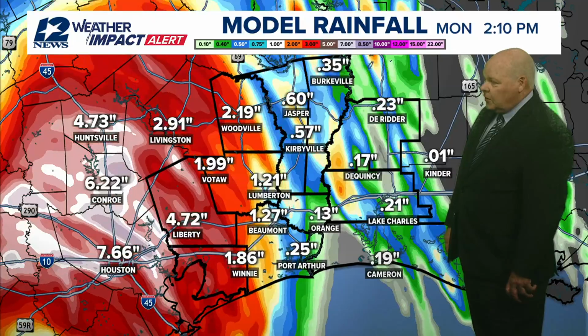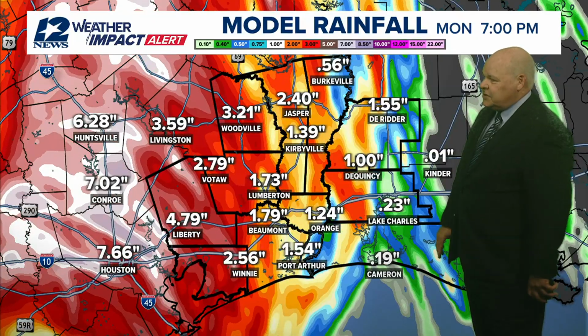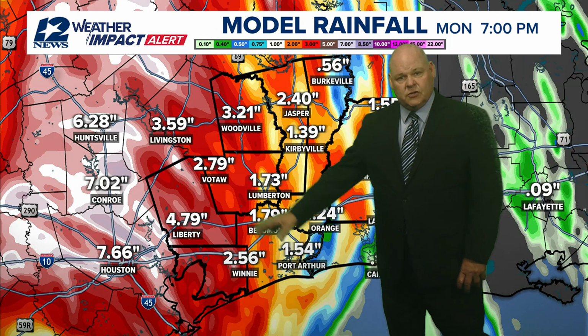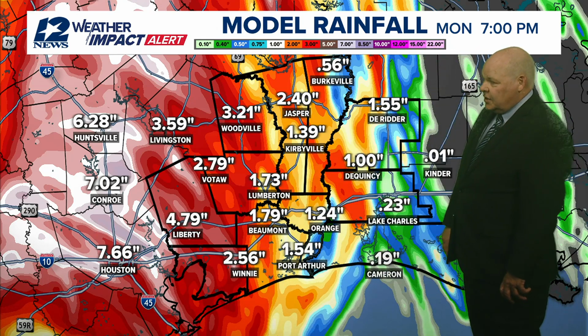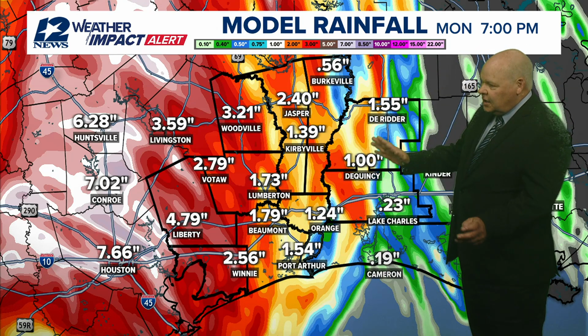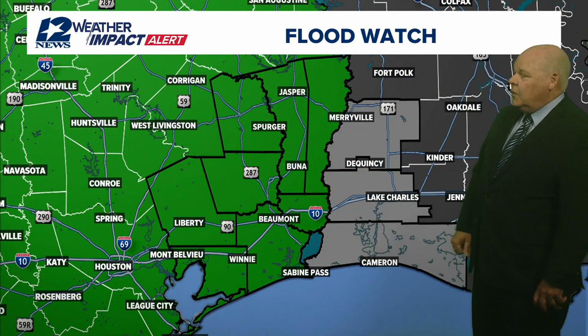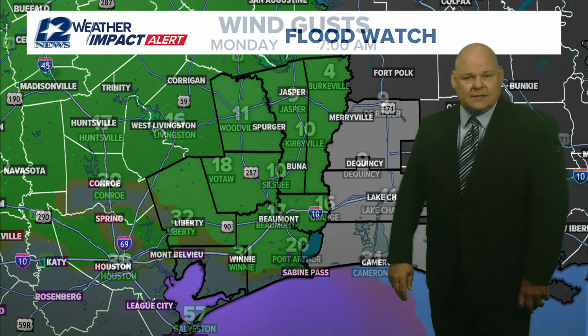As far as rainfall across the area, generally 2 to 4 inches of rain. Like I said, this thing moves pretty quick. The center of the storm is where they get the heaviest rain, out towards the Houston area. They could pick up maybe about an inch of rain with this storm system. But us, well, we're looking at about 2 to 4, maybe some places a little bit higher than that. Because of the heavy rain, we do have a flood watch through entire southeast Texas.